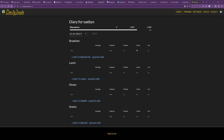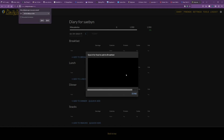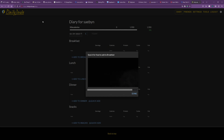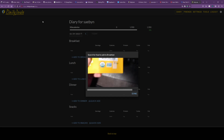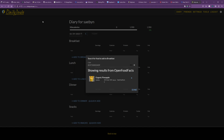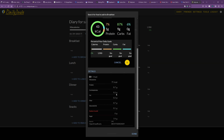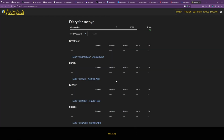There we go. So let's test it out. I'm not going to actually keep this because I didn't actually have any of this dried pineapple for breakfast. It's not really a thing I would eat for breakfast, but there we go. Now we can bring this over, scan a barcode, and click add here, and we can put in 40 because it doesn't know the actual serving size. So if I click this, I think it's going to add 43. Oh, I didn't click add.